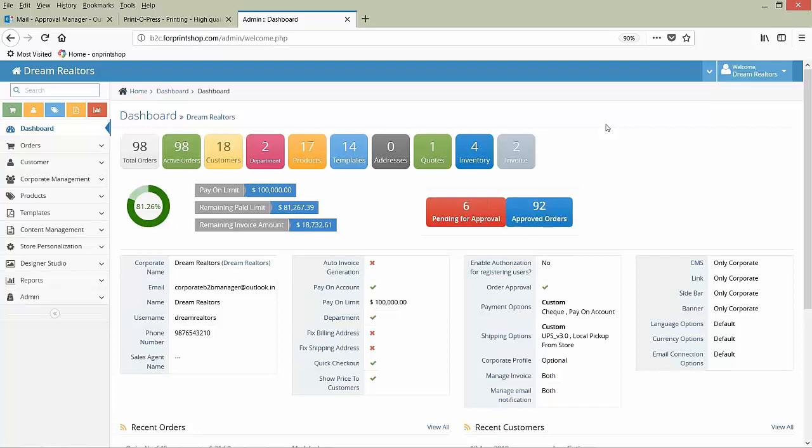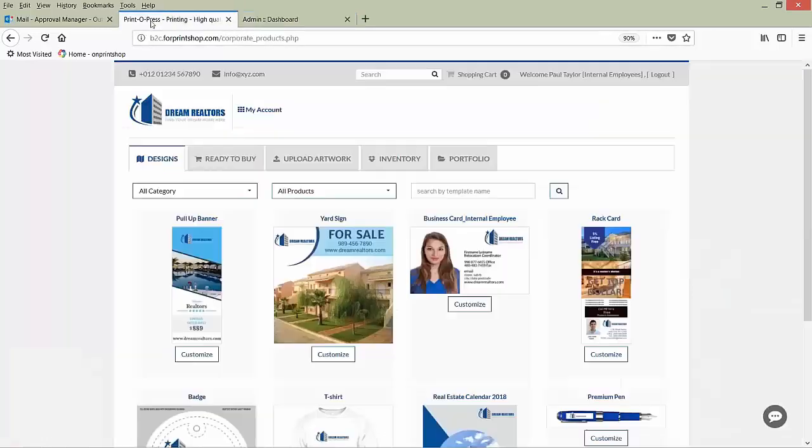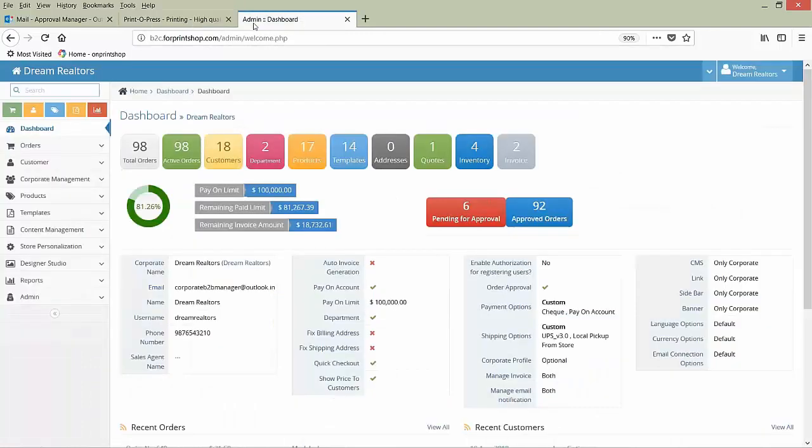Every store you create on OnPrintShop, this backend admin is automatically created. Now this admin is specific to this Dream Real Estate private store. So whatever orders, users, and information this store has would be displayed in this admin panel. This can be given access to the corporate head office managers. They have this access and they're able to see every piece of information from here.